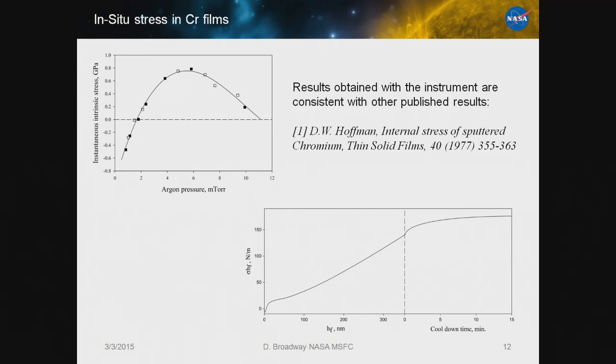So here are some results that we achieved with this device. We looked at, for example, the stress in chromium films as a function of argon process pressure. And something very interesting happens at a critical value of argon pressure. You see that we can achieve zero stress for an optimal value of argon pressure. This has been known since the 70s, of course, but we achieved a very similar result to the published work of Hoffman in this case.